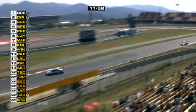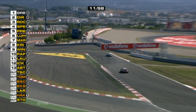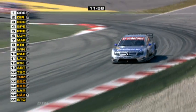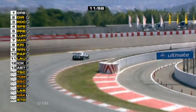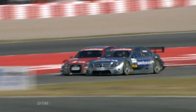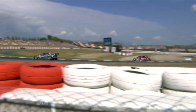Well, a lot of Audis and Mercedes-Benz coming into contact in this race. I can't remember seeing so much incident in a DTM race, and usually it seems to be the Audis that come off worse. But Jamie Green is still in the lead. Rockenfeller drops to 4th place. Let's see that incident again. Well, Spengler being at the very least boisterous there, and Rockenfeller doing the only thing he could do.